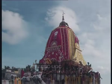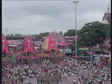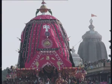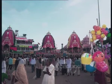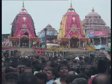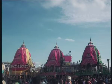The applique items are mainly used during processions of the deities in their various ritual outings. The chariots of the presiding deities Lord Jagannath, Balabhadra and Subhadra are fully decorated with colorful applique work every year during the Ratha Yatra. As per tradition, the color scheme of the three covers is predetermined.